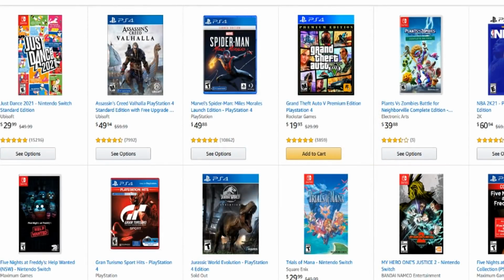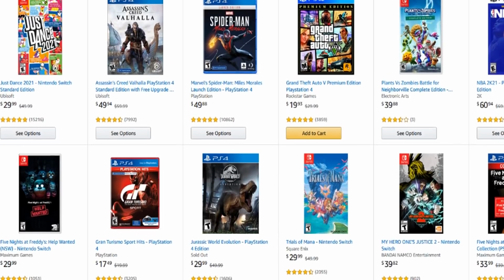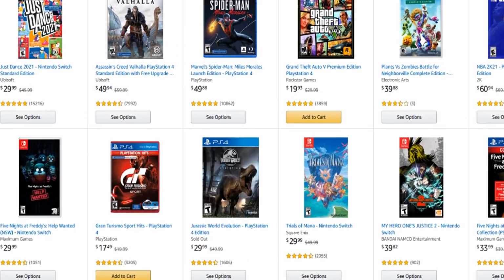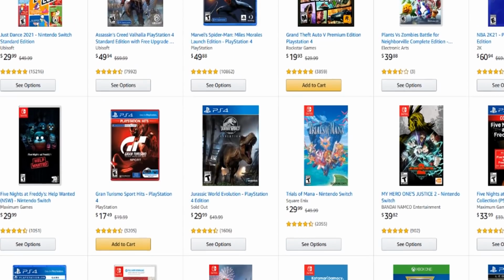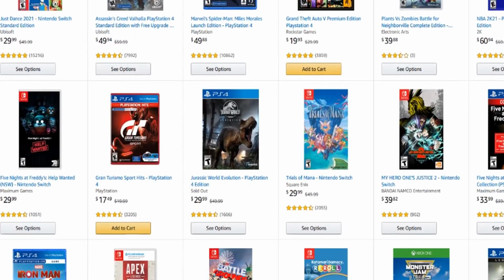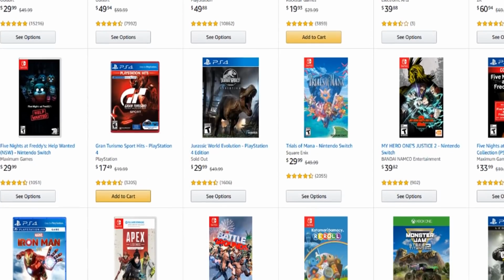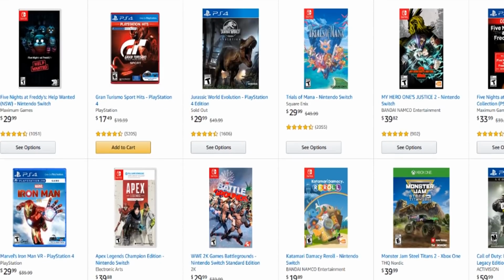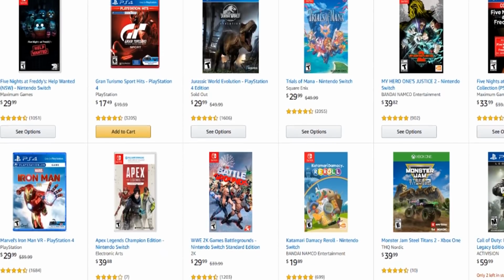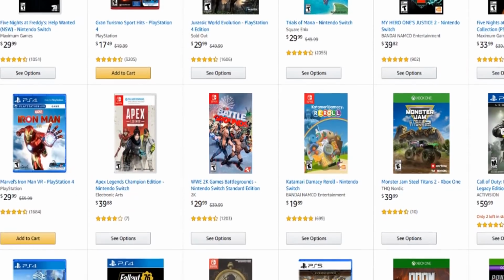Amazon is also running a buy 2 get 1 free sale, the get 3 for the price of 2. Not quite as good. AC Valhalla, Marvel Spider-Man, and Yakuza Like a Dragon are really the 3 standouts that I see here, so you can get those 3 for $100. That's okay. AC Valhalla has been around $30 before. Marvel Spider-Man Miles Morales for $30 and change is pretty good, and then Yakuza Like a Dragon for $33 is pretty good as well. Essentially, if you buy those 3, it ends up to $33 a pop, so not too bad.